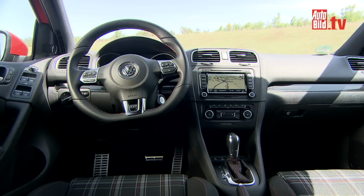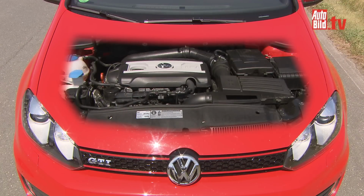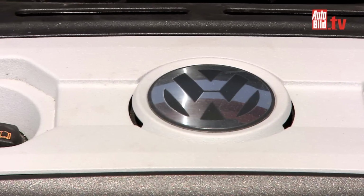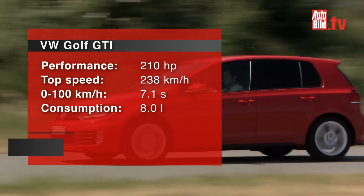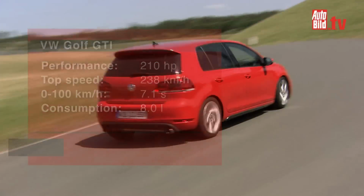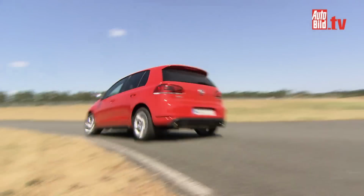What makes it so very special is the combination of a family car and turbo engine. The compact star has an engine with a displacement of 0.07 square feet under its cowl. It may not sound like a lot of noise, but the datasheet suggests its skills on the racing track. The Volkswagen racing car has 210 horsepower and accelerates to 60 miles per hour in 7.1 seconds. Its top speed is 148 miles per hour. This is quite amazing for a Golf.